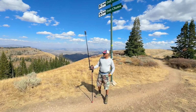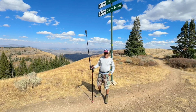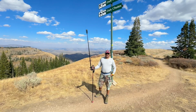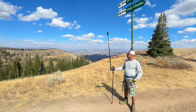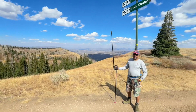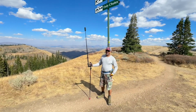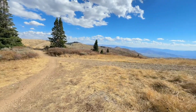I actually like this one better than ski season. You can see things, you can see nature, all the living things that live out here. The beauty. I get to see what I actually ski over. A lot of dangerous places that I actually go over. A lot of rocks, a lot of trees, debris.